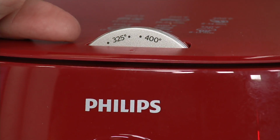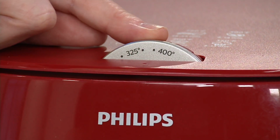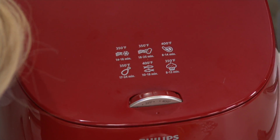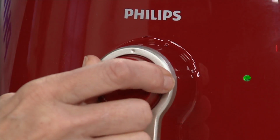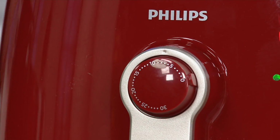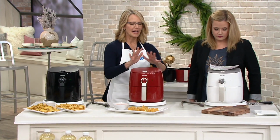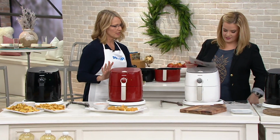And all you have to do is, so we just put some onion rings in here. We're going to set this at 350, which I believe it already is. And then we're going to set the timer for 10 minutes. And we're done until they're finished. So easy. We walk away. We don't have to worry about it. It's done. So we've got our onion rings going.